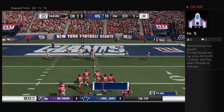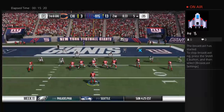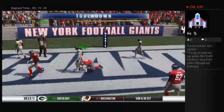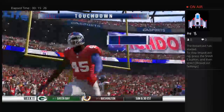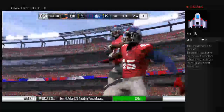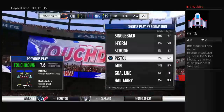Now from back at the 5, this is 3rd and goal. They come up in an empty set. 4 wide receivers, 1 tight end. And that is caught. He's got it for a Giant touchdown. Will Tye with his 2nd touchdown of the game, 4th of the year. And the Giants are able to grow their lead.